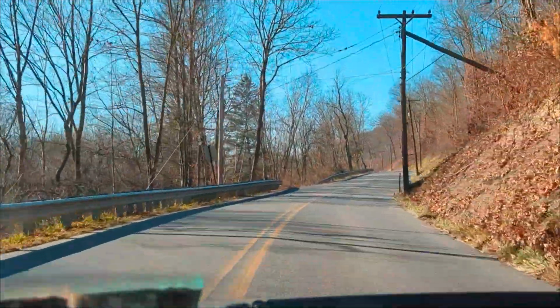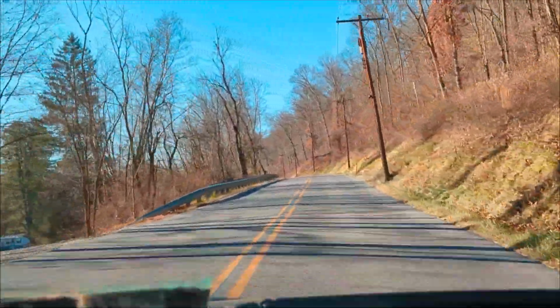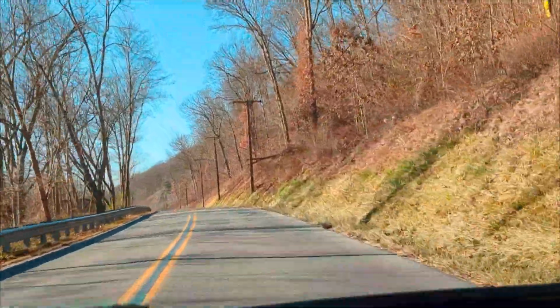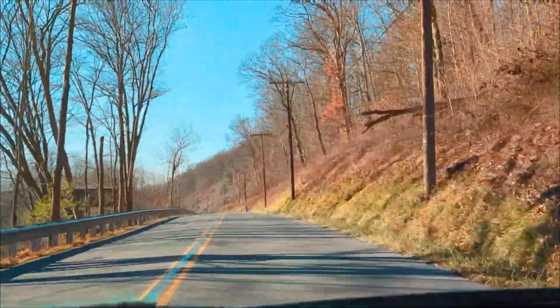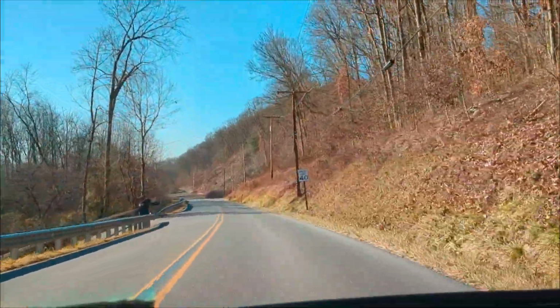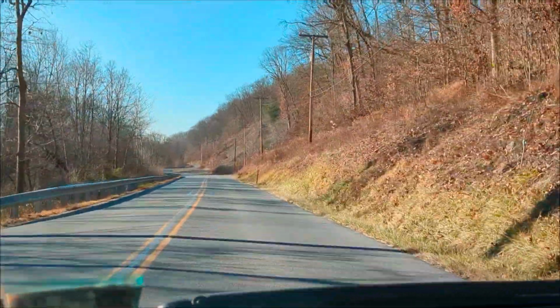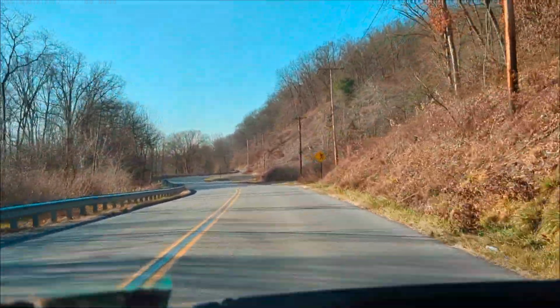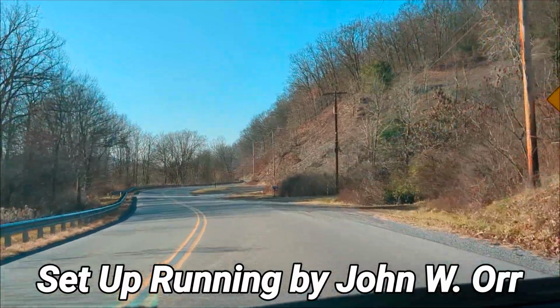Oh, and I forgot to mention, since I've been driving, I'll turn this down a little bit. The Nittany and Bald Eagle is one line that was featured in a very, very good book. I need to finish it. I've been trying to finish that for months. I've had it for over a year and I can't even finish it. But the book Set Up Running by John Orr.